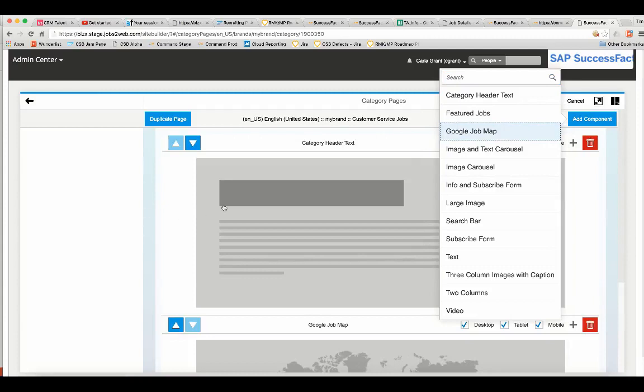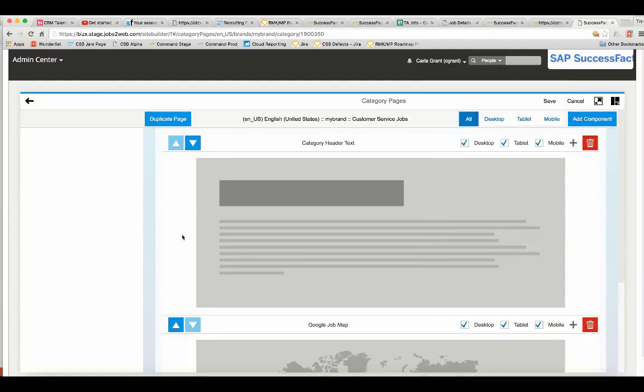The one thing that's unique about the category pages is that any content that was created in Command Center could be visible on these pages, and we have this category header text component that pulls in any content that was created in Command Center.